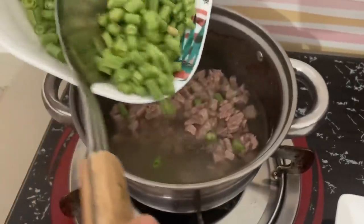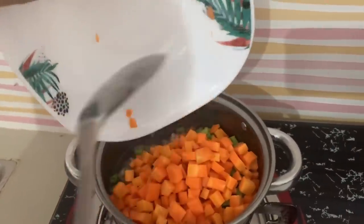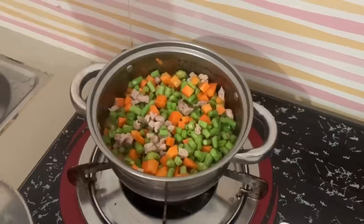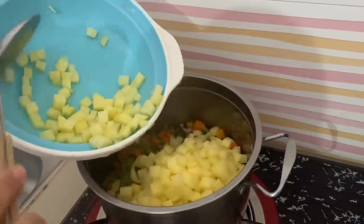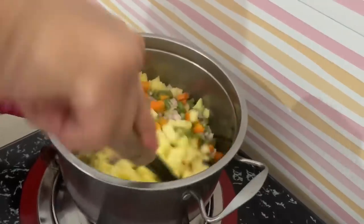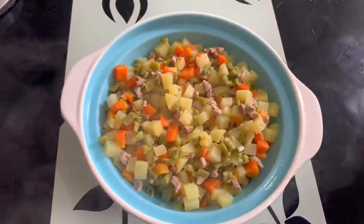After that, you may proceed to adding string beans and chopped carrots. Give it a little mix and let it sit for 5 minutes. Now you may add your chopped potatoes. Once again, don't forget to give it a mix and let it sit for 3 minutes. Now their food is ready!